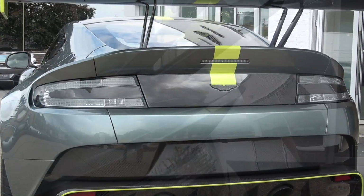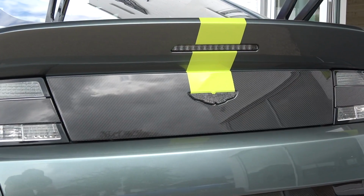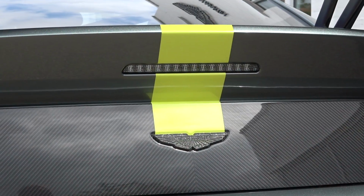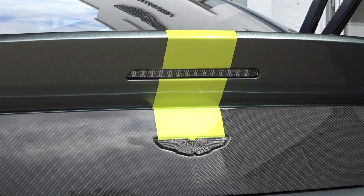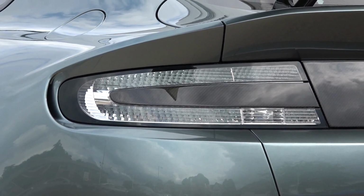Moving to the rear of AMR Pro, the lime stripe continues over the ducktail and finishes as it meets the second carbon Aston logo. Intersecting this is an LED brake light strip, and on either side of the carbon panel below, we come to the rear light complexes with central carbon panels.